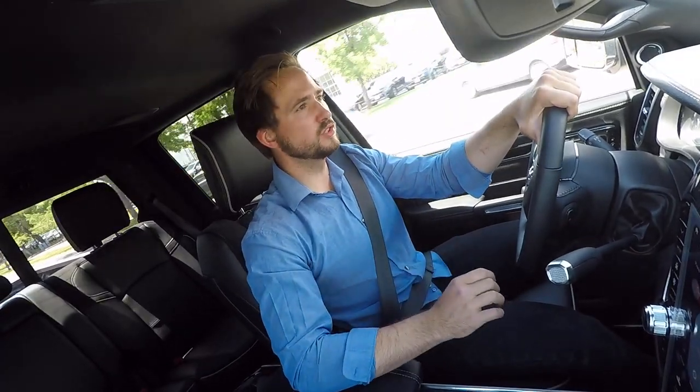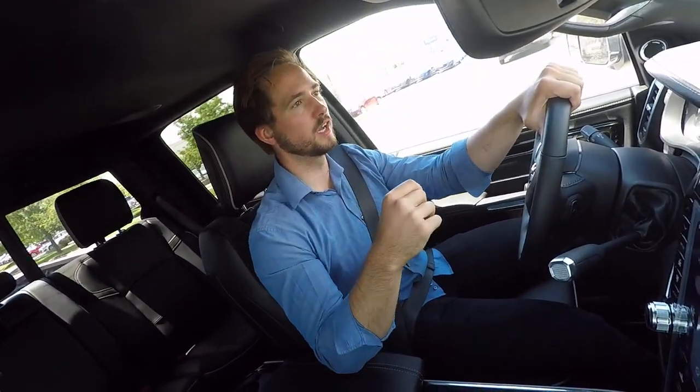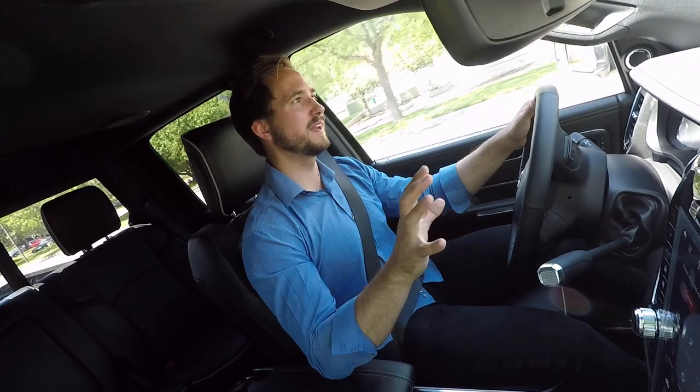Now let's talk about road noise and ride quality. Ride quality is really smooth on this 2500 with that coilover suspension. It's going to be significantly smoother than the one-ton truck with the leaf springs in the rear. And in terms of road noise, you don't actually hear a whole lot. This truck's actually pretty well insulated. And you do get some nice noises from the diesel motor. But other than that, like I said, it's well insulated on the cabin.